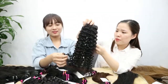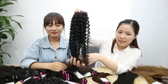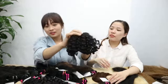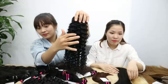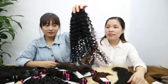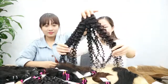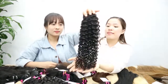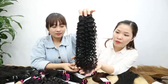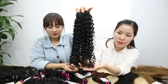And this one is 24 inches. They are also available from 6 to 32 inches and in a variety of colors for your options. You can choose the perfect hair for your choice. And at this time, we are offering a super big sales program for our customers. So why don't you experiment with this and get the finest price?